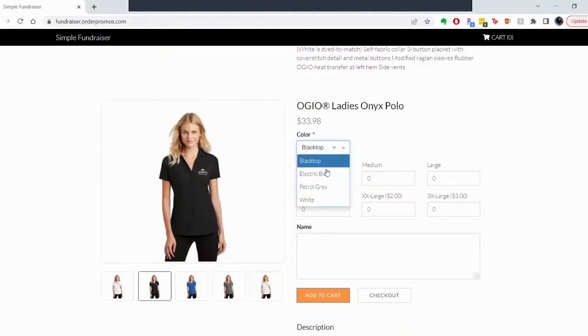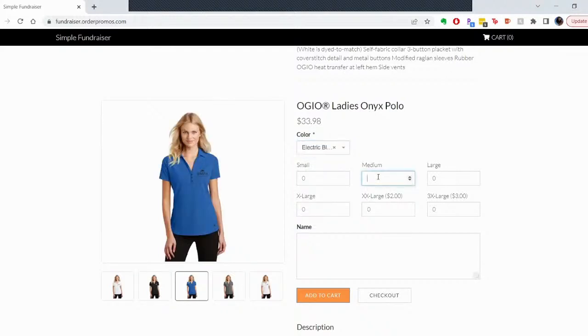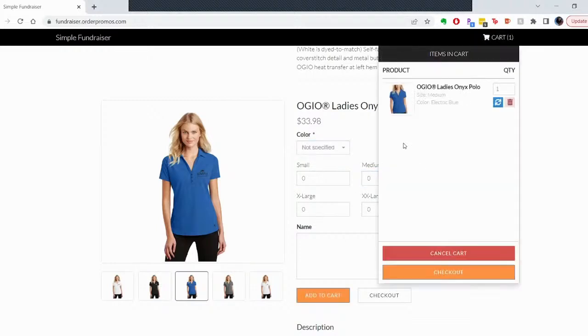Here we can choose different color options for this ladies Onyx polo. I'll go with electric blue, and I'm going to choose one medium. Add to cart. And head to the checkout.